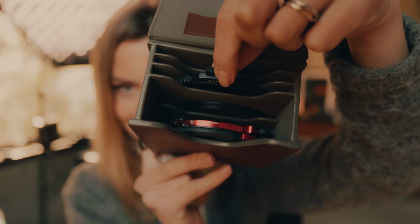Ever since I started using ND filters, it's been pretty life-changing. Okay, so let me show you the magic of these filters. Way too overexposed. Perfectly exposed.